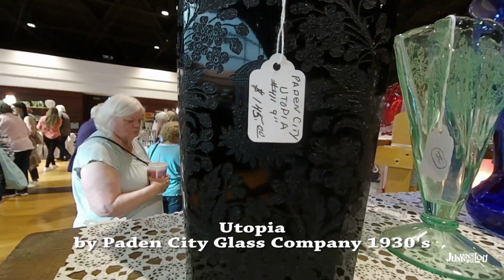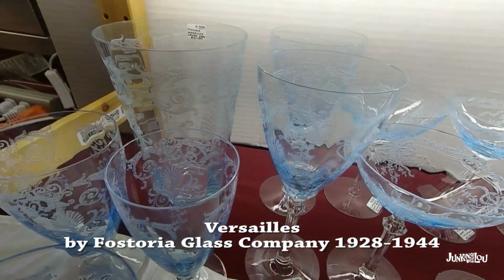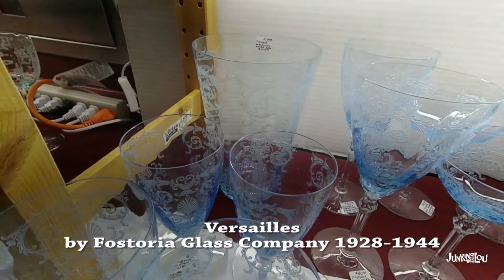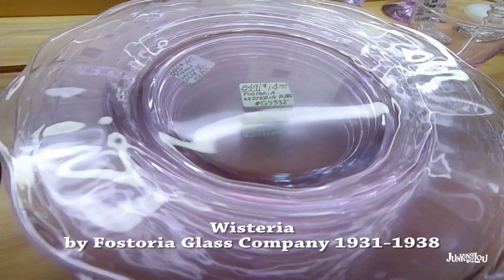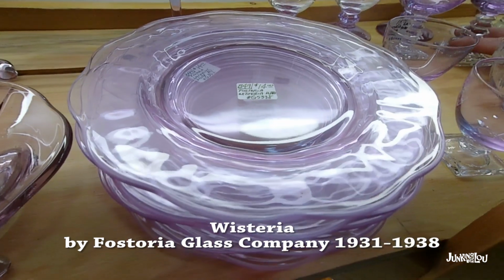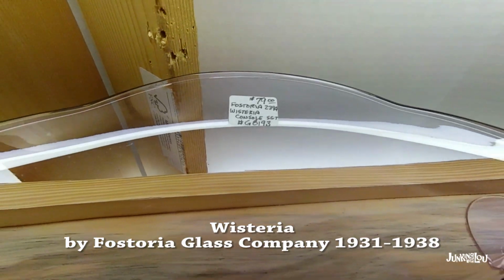Utopia by Paden City, 1930s. And Versailles by the Fostoria Glass Company from 1928 to 1944. Wisteria by the Fostoria Glass Company, 1931 to 1938. I love that light purple color. It's beautiful.